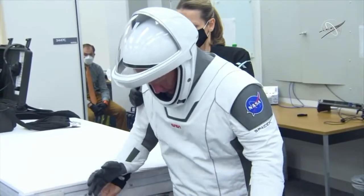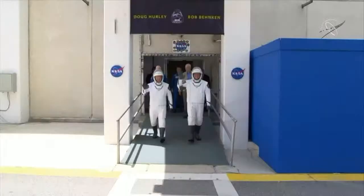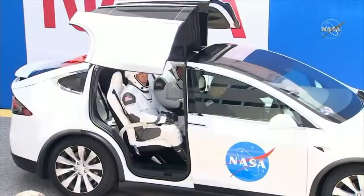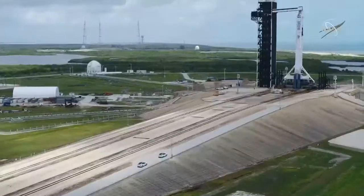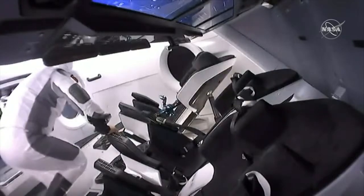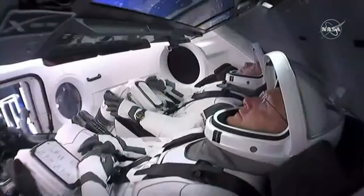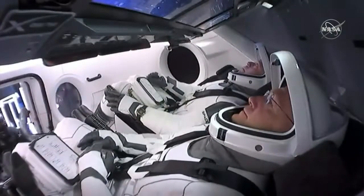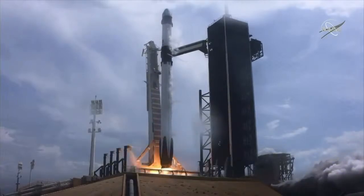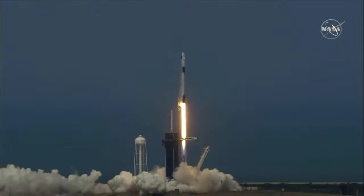And it's the same suit-up room that astronauts have been using since Apollo. And there they are, NASA astronauts. And then we'll walk out, jump in our Teslas, and we'll ride to the pad. We will board the vehicle roughly 3 hours before launch, go through all those pre-flight checks, and then ideally we're off to the races from there at launch. Ignition, liftoff of the Falcon 9 and Crew Dragon. Go NASA, go SpaceX, Godspeed, Bob and Doug.